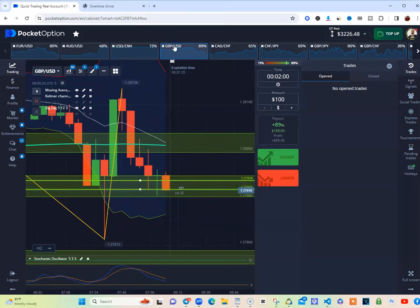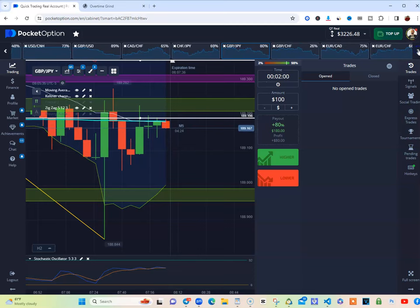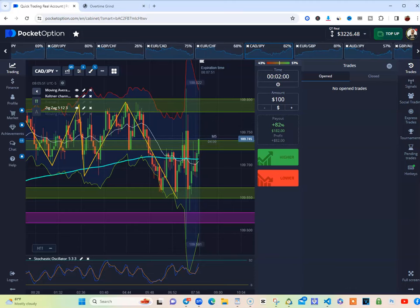Whenever you're looking at these pairs, y'all, whenever you're looking at trades, people ask me, do I still trade OTC? Yes, sometimes. I mainly trade the regular Forex pairs lately because I just don't want to deal with manipulation. If I mess up on a trade, then I messed up, not the brokers manipulating my trade. But let's see if we can find some more setups, y'all, while we're here.